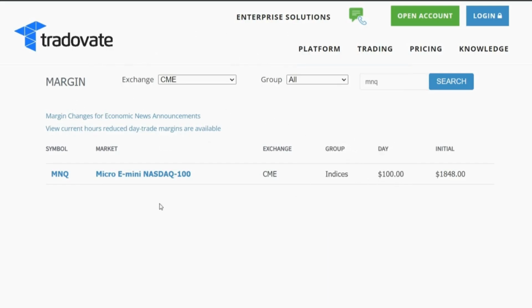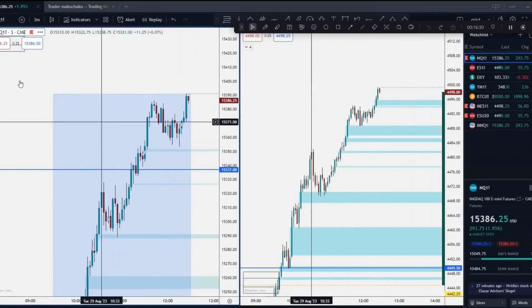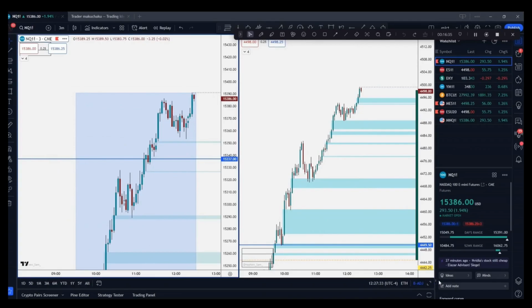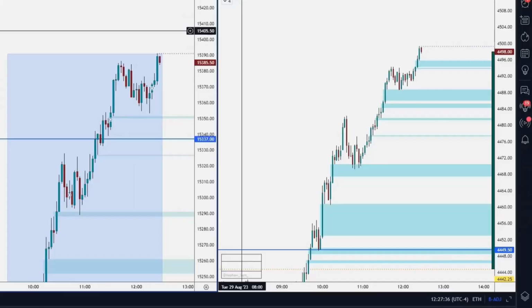I have one. I've had one for a long time. They're fun to trade, not much risk. You can move in and out of the market. It's very liquid. And if you have a job, you can trade this during the evening. Here we are on TradingView, which I think is a good platform for trading futures. You can connect Tradeovate to it.